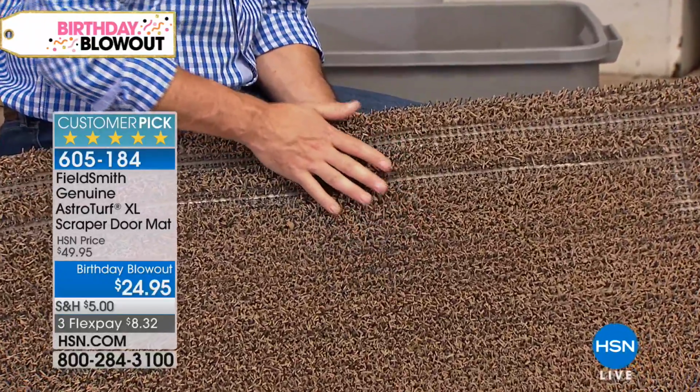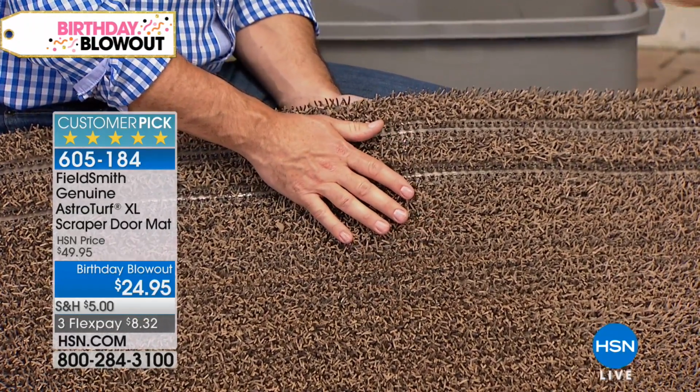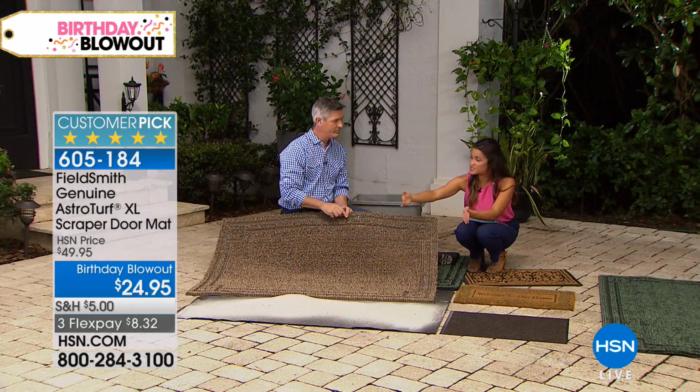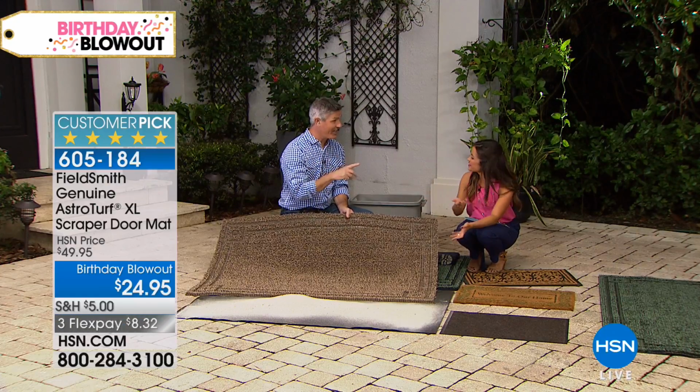Maybe we can get you the measurements on this. I don't have my card for it at the moment, but this is that extra large, so it's perfect also if you have like a slider or you have the double doors. It's perfect. Right? Or I would even turn this vertically if you have a standard size door, and then you've got like kind of like a runner. You're exactly right.